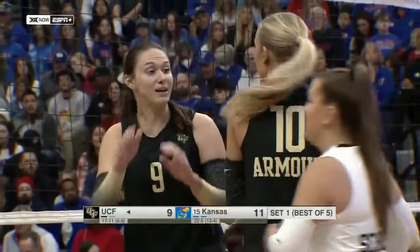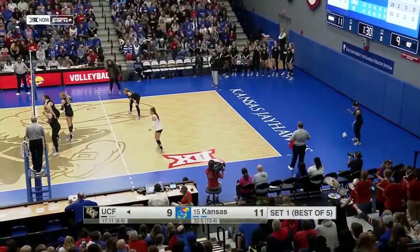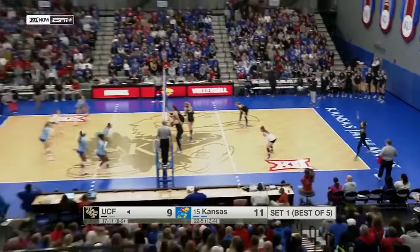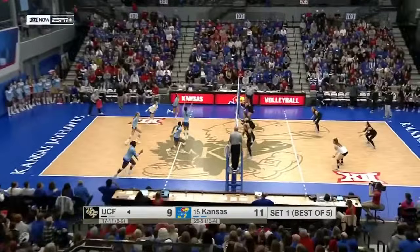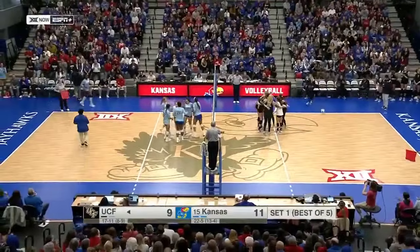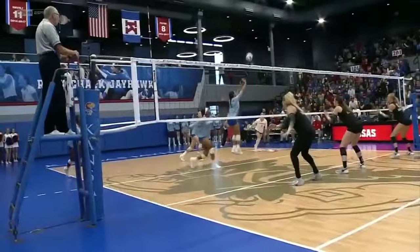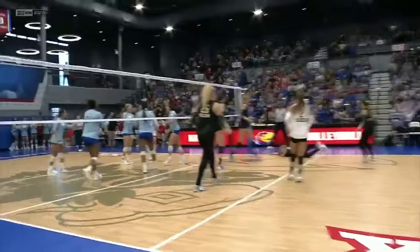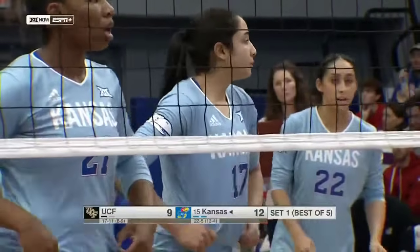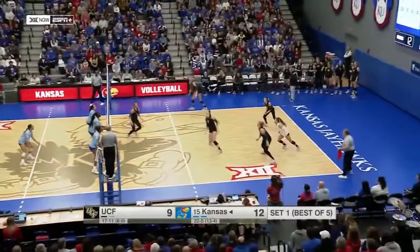Caitlin Grimes in the match now to serve. El-Nadi tips it over. Perfectly placed. And comes inside here a little bit inside from the normal outside push to the outside, and that allows her that space to tip over the block to the line. Aya El-Nadi, perfect 3 of 3 to start the match.